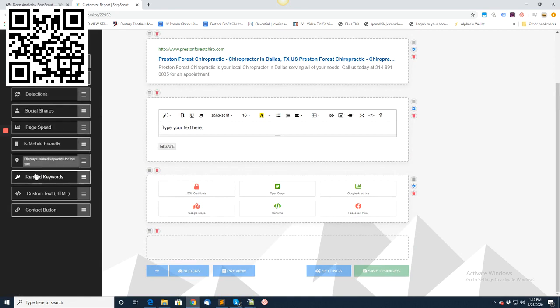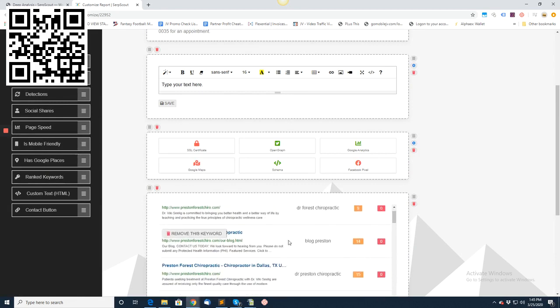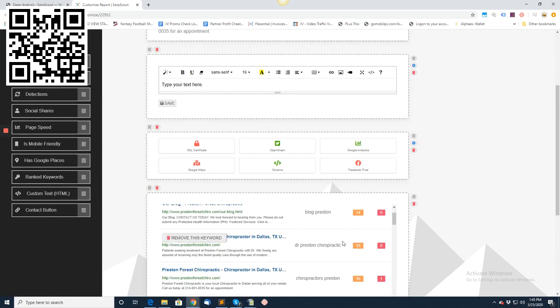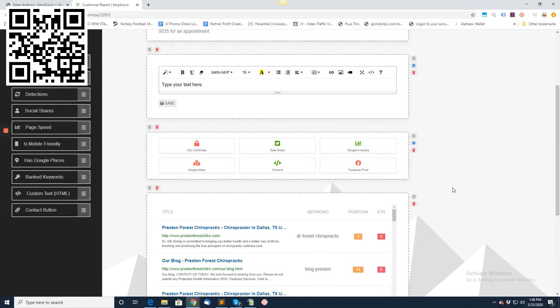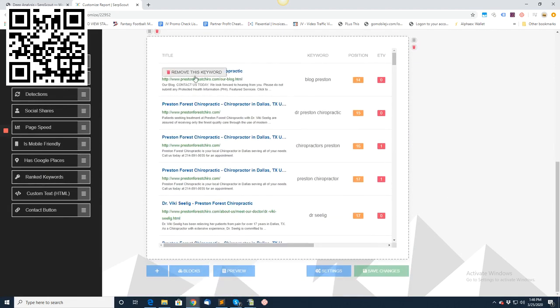Ranked keywords is also very cool. Add some text above this block, so you can say, hey, these are the keywords you're ranking for, and these are the keywords that I can help you with. So you can customize this however you want. You can even, if you show them this keyword, you can just basically remove it. You can make this only 3 keywords and show them, hey, there's 3 keywords.